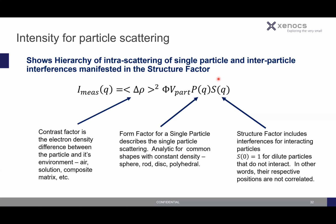And then finally, this term is an interference term, because remember, not only do we see the scattering from single particles, but if they come close together, we're going to see interference between the adjacent particles. Usually, we work in a solution that's dilute enough so this term can just go to 1, and we're just seeing the scattering due to basically isolated non-interacting particles. We'll look at some cases where we turn on this interaction and see the effect it has.